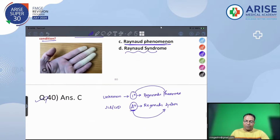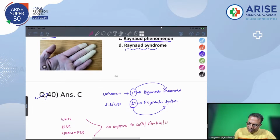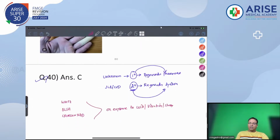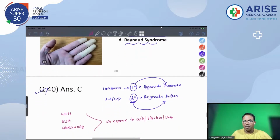This is just a phenomenon in which there are three colors seen: white, followed by blue, followed by crimson red, on exposure to cold, vibration, stress. Anything can cause these three color changes, called Raynaud's, which is not seen in India, very common in Western countries. Just remember, Raynaud's phenomenon is of unknown etiology. Raynaud's syndrome is secondary to collagen vascular disease. Okay.